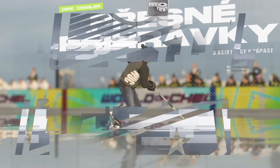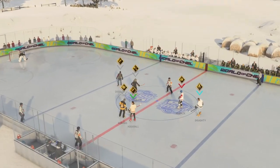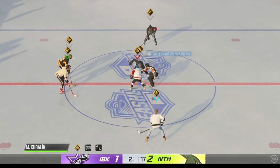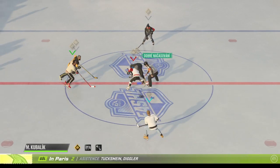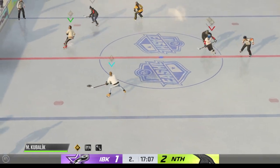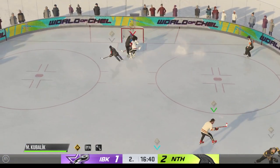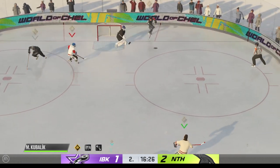Man, that's a great play. Anybody can receive that puck. It's right in the middle of the blade. It's flat, it's hard, it's crisp. What a beautiful pass. The Icebreaker's going to hold the puck off the draw. Blistering shot! And that banks off a stick.